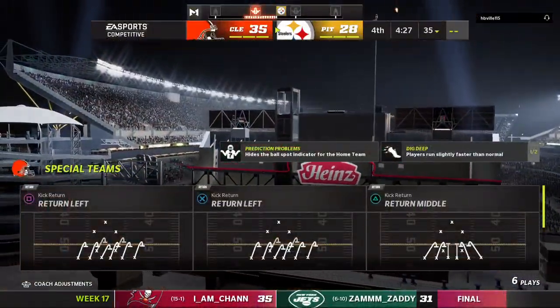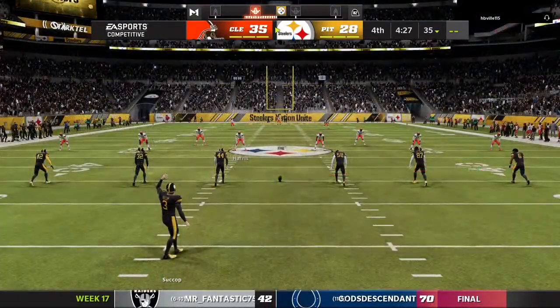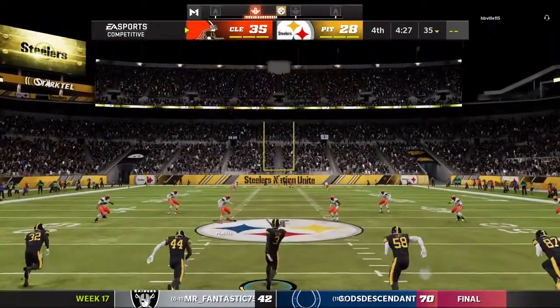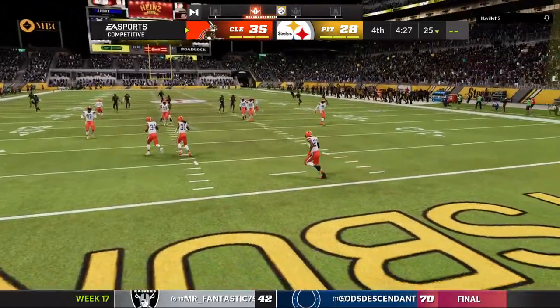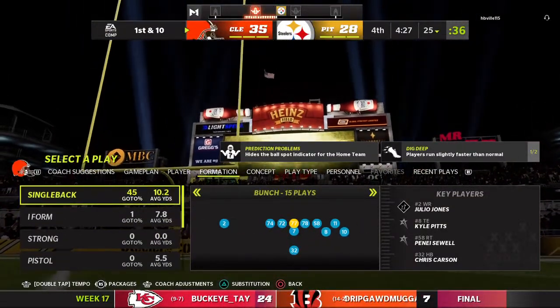Extra point up and good by Suckup. And now things get a bit more interesting here in this 4th quarter. Now it's Ryan Suckup on after the touchdown to kick it away. And that one will bounce out of the back of the end zone, so we will start here at the 25.